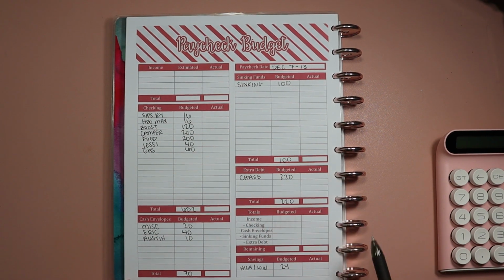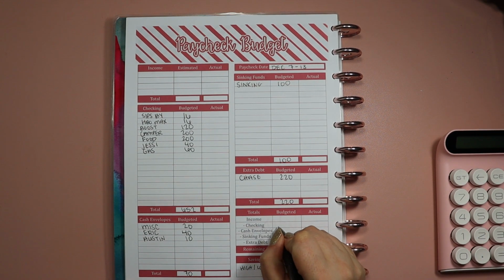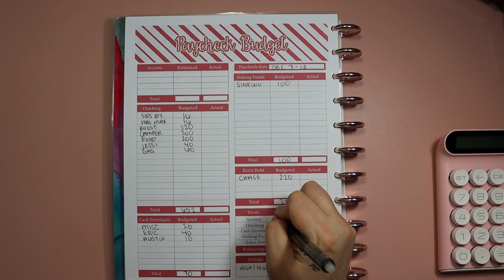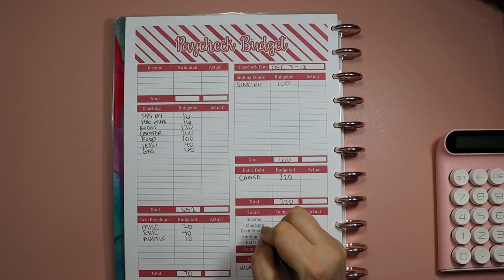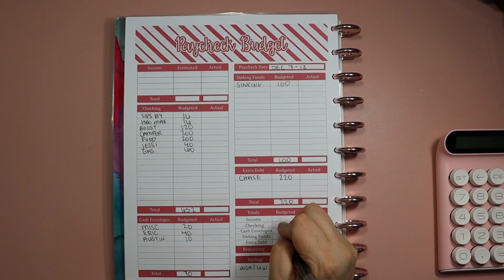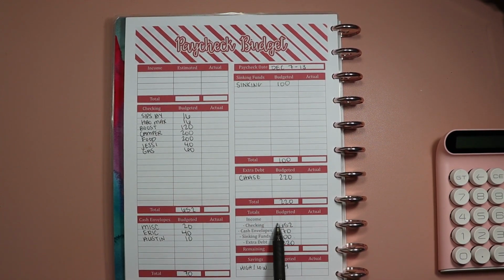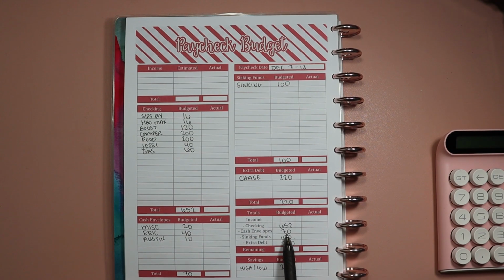So that's $220 there. So I'm going to just fill in my totals section here then. For checking, we're doing $652. For cash envelopes, we're doing $70. For sinking funds, we're doing $100. For extra debt, we're doing $220. So whatever my starting balance is here under income, I will subtract out all of this and get a remaining balance. From that remaining balance, I'll pull out the $24 for our savings challenge, and then anything that's left I will roll over into next week.